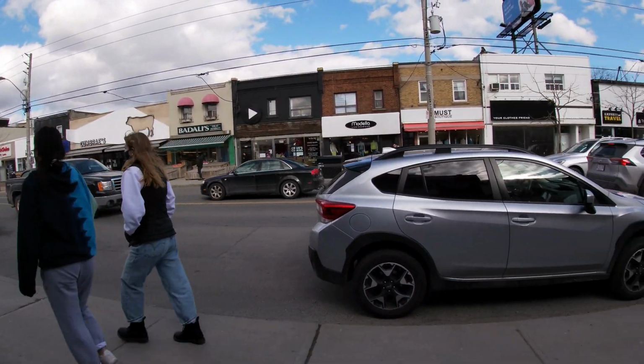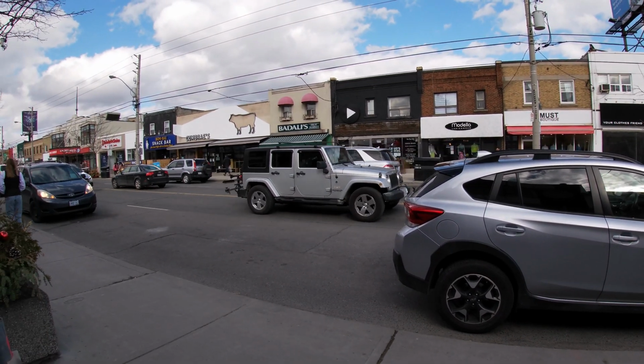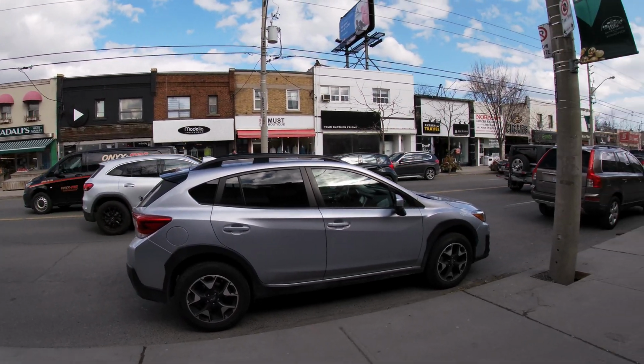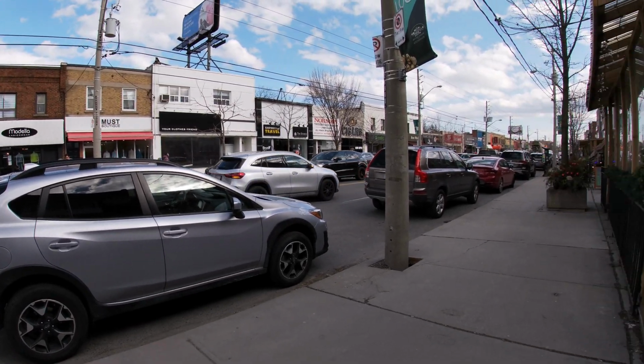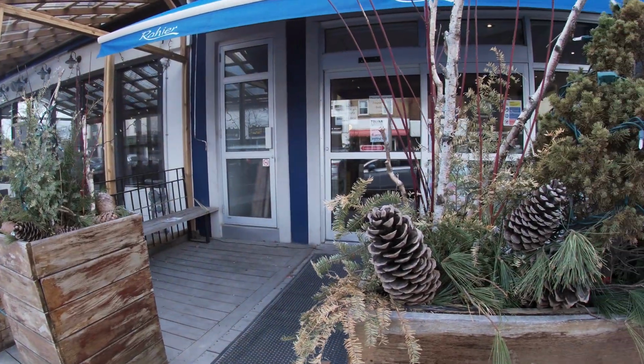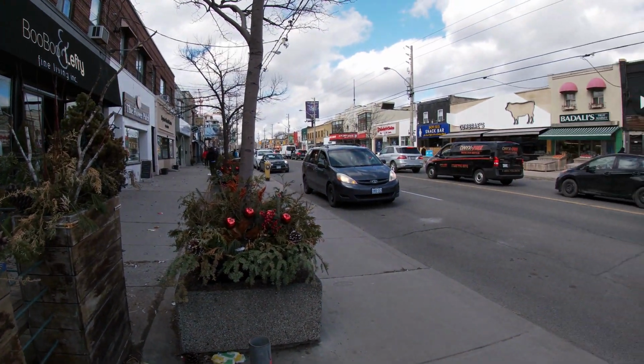It is the major street for the community neighborhood of Leaside. It's home to, as I mentioned, many shops and restaurants. I find most of the restaurants are on the west side, in my experience. Most of them have been to the west.